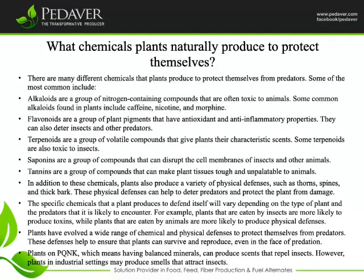Plants on PQNK, which means having balanced minerals, can produce scents that repel insects. However, plants in industrial settings may produce smells that attract insects.